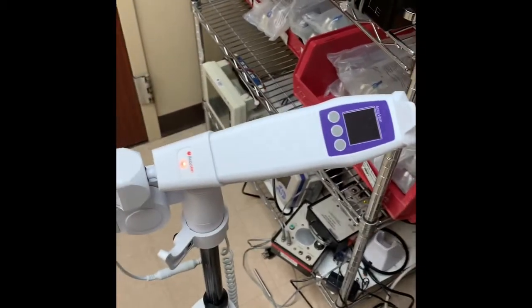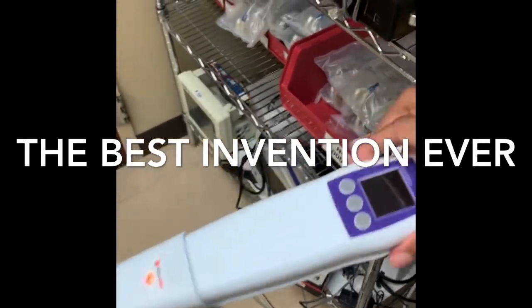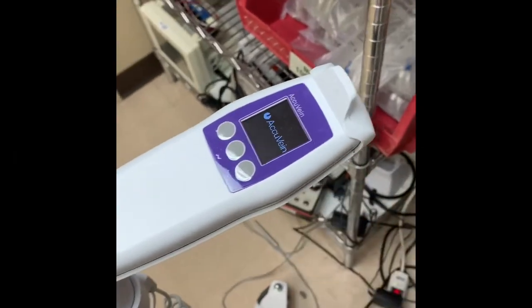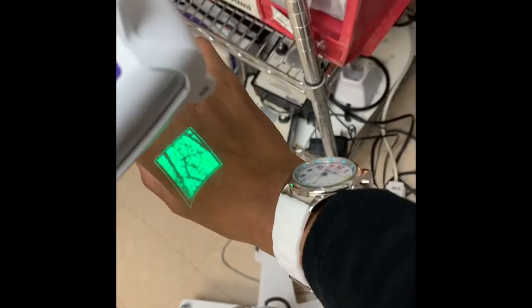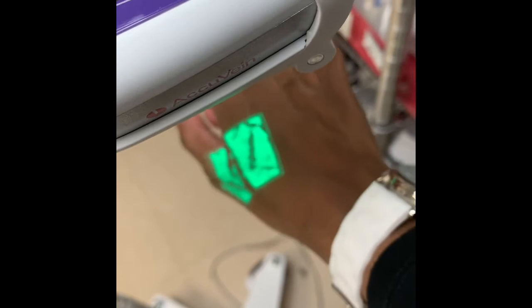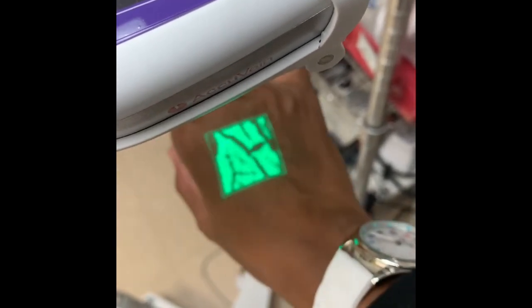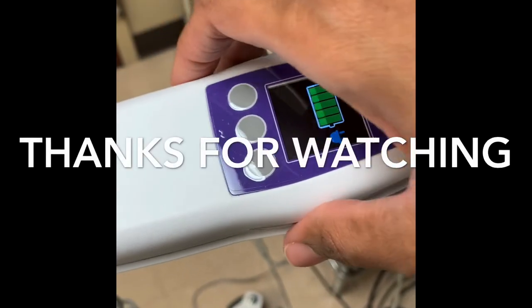This is the vein finder here. Okay. I don't think, okay, there it is. It helps you find veins so you can poke people. See that? I got good veins. All right, I'm going to go out and finish working.